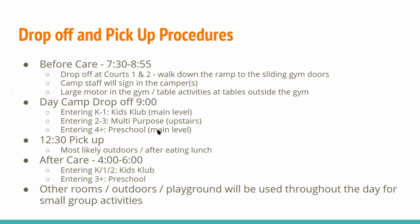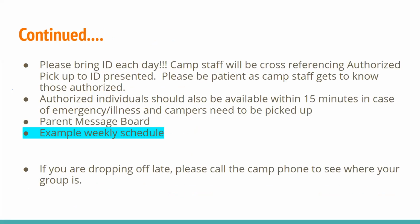Where do kids get picked up at 4 p.m.? We will go over that. Yeah, that should be right here. So this is for the pickup part. So at the time of pickup, this is whether you're a 6 o'clock, a 4 o'clock, or a 12:30 pickup. Please bring your ID each day.